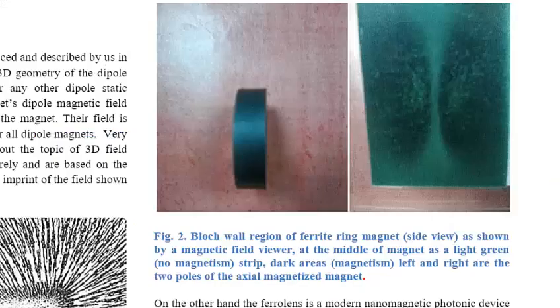So this is what I mean when I say peer review. Just because you get a paper peer reviewed does not mean that the information in that paper is accurate or correct. In the case of the Bloch wall here in the paper, Emmanouil is clearly calling the middle of the magnet a Bloch wall. He says it right here, the Bloch wall region of the ring magnet. The middle of the magnet is this light green line right here.